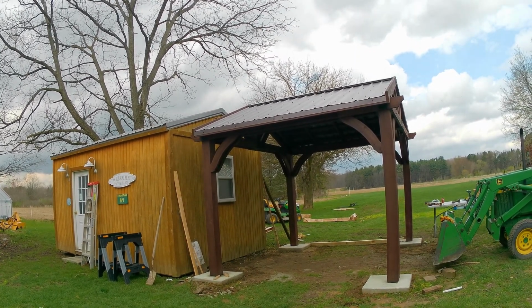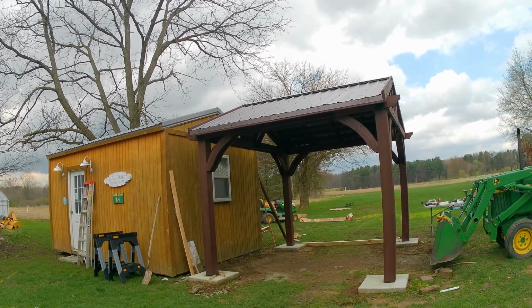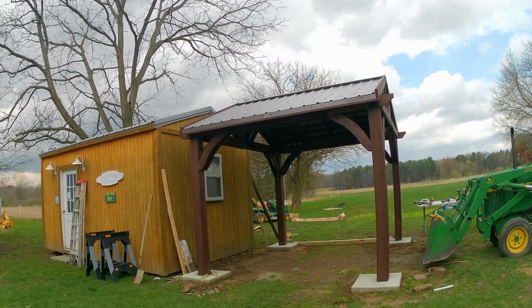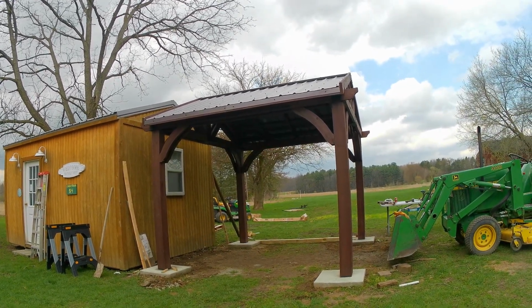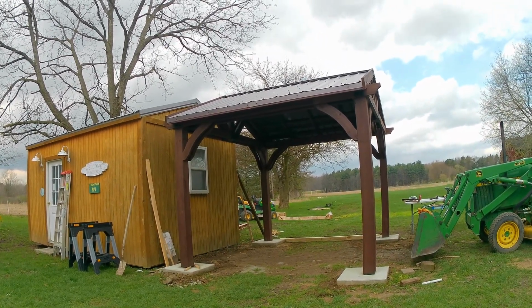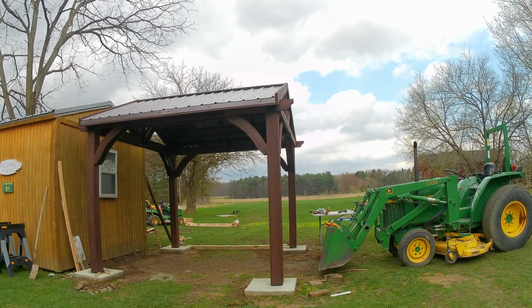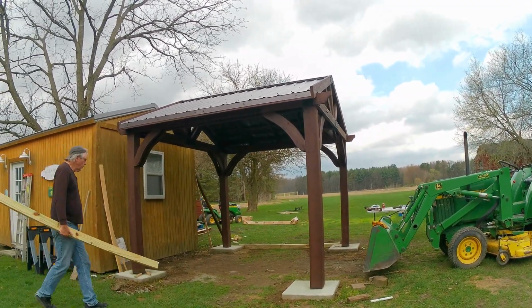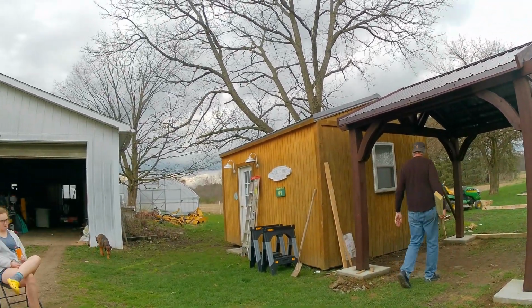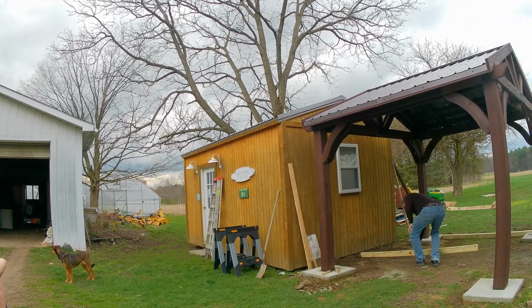So that's about it for today. We're just going to go ahead and make the form for the cement floor and see if we can start using our new fancy cement mixer today. Although, like I said, the clouds are kind of telling me otherwise. We'll see. Have a good day.